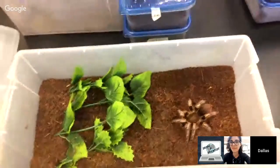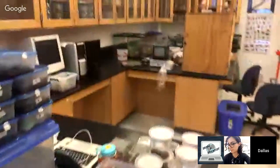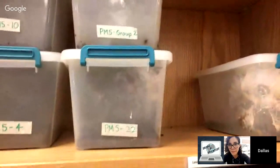And then, let's see, we have close to 300 tarantulas in all these cabinets around our lab. So we have plenty of, these are all the golden knees. You can see this one saying hi. These are orange baboon tarantulas. They get their name because they're bright orange.